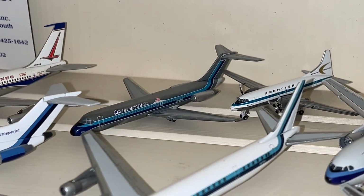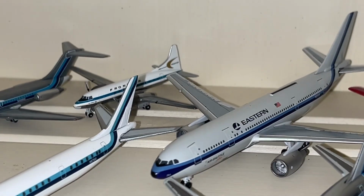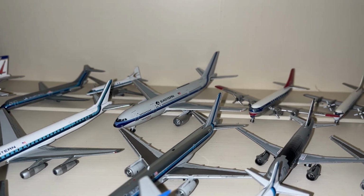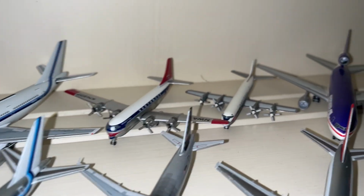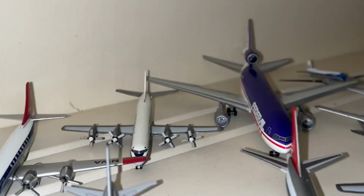DC-9-30 by Gemini with the polished hockey stick. Frontier Convair 580 Crescent livery by Gemini. And then Eastern A300 with the Air Shuttle Plus gray hockey stick by Aero Classics. Northwest 377 Stratocruiser by Boeing. This is from Aero Classics. There's a National Electra right there. That is from Gemini Jets.